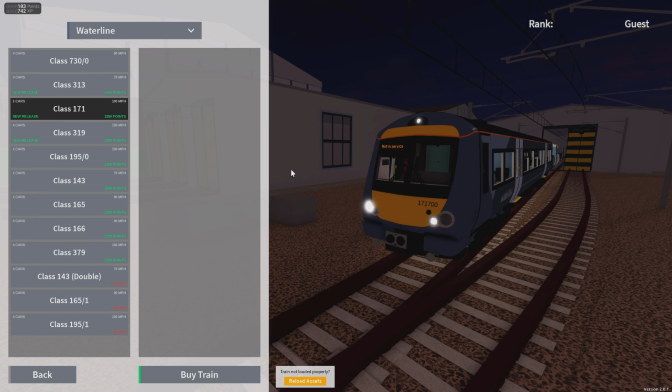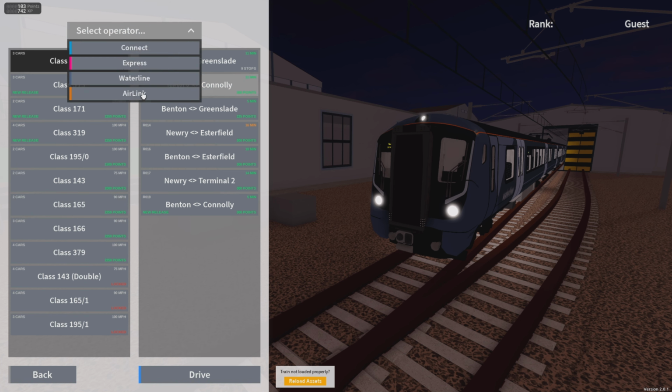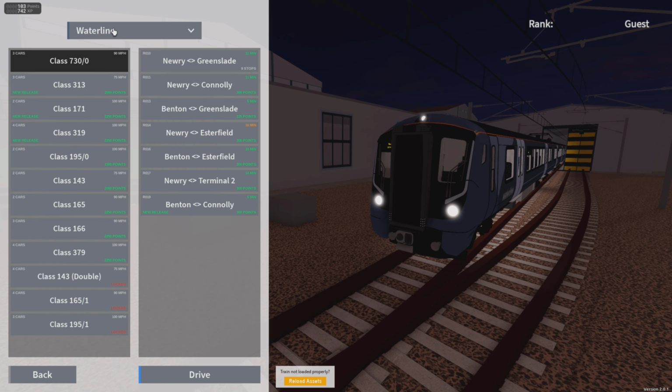But you do have all these other services run by the Class 313. There's the 171, which is plainly a 170. We've got a 319, 195. You've got all sorts of stuff going on there, which is quite nice. But obviously, I've got the 730, and I'll save up for some of these trains later on. I do want to save up for the Airlink and the Express at some point, but that'll take a bit of time. So, let's jump into the Class 730.